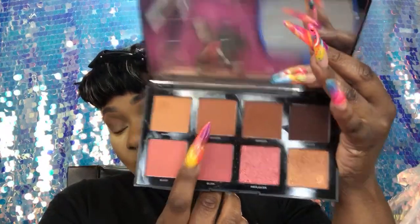Okay? Okay. So now we're going to take that same contour powder. This actually has a color. Well, it says brightener and bronzer. So we're going to take this color here, and I'm going to contour my nose. Actually, I'm going to mix these two. I'm going to mix them. And then I'm going to use this mirror, and we're going to contour the nose. Okay?